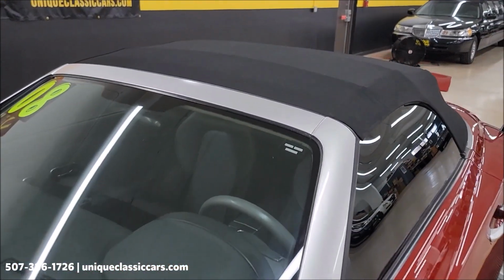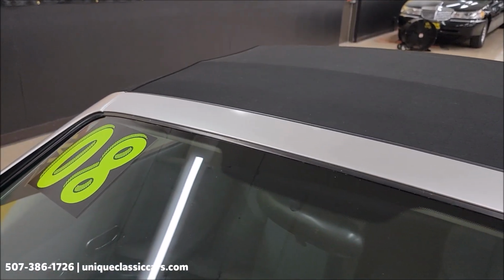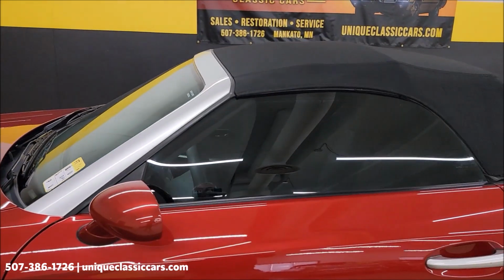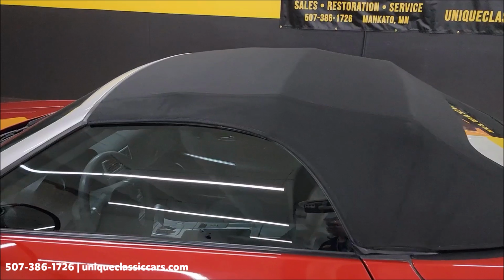And here is a close-up of the top up. As you can see, it functions as it should. Nice tight fit above the windshield. I also rolled the side glass up. You can see that that is tinted, so know your local and state laws as far as the percentage of window tint that you can have.